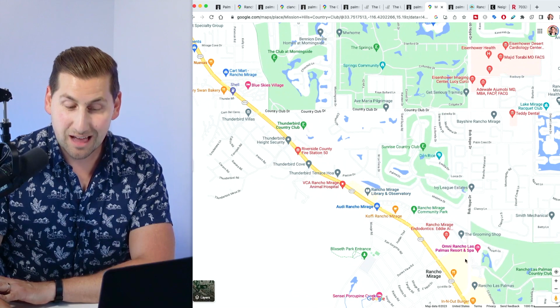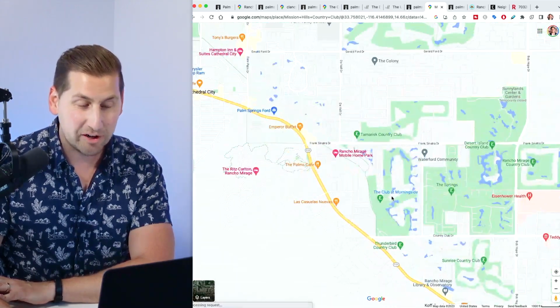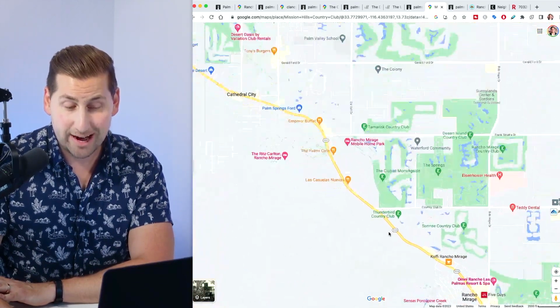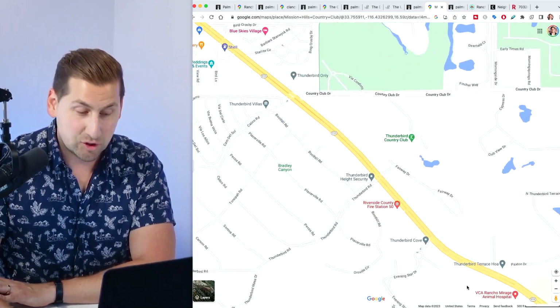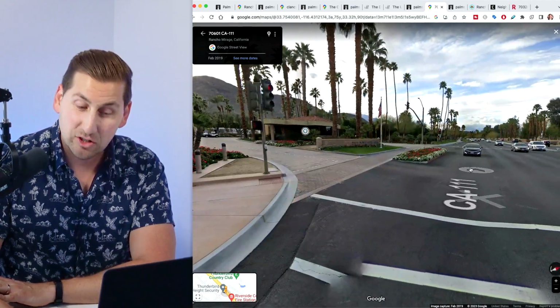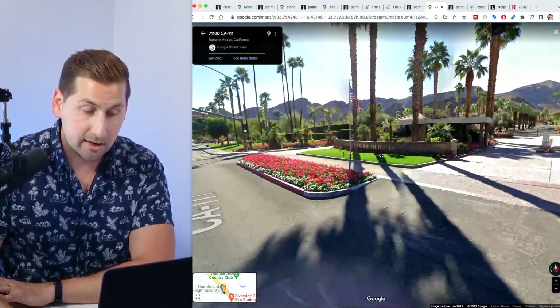Rancho Mirage Public Library, you know, the river, Eisenhower. You're even closer to Palm Springs over here. So it's a really great area. All of these places I'm showing you are awesome areas. So let me drop the little guy on the map so you could check out Thunderbird Heights, okay? This is one of my favorite communities. I sold a home here a few years ago, and here is the entrance.